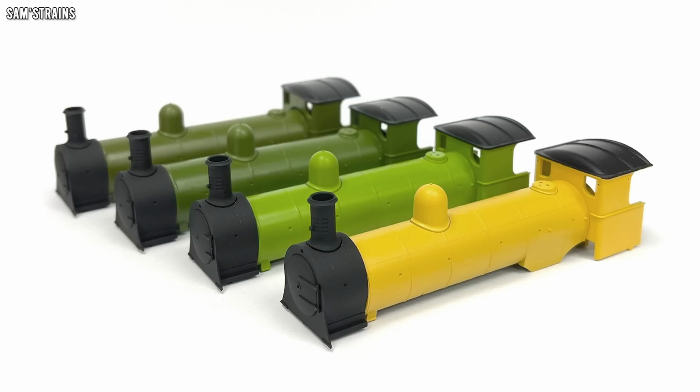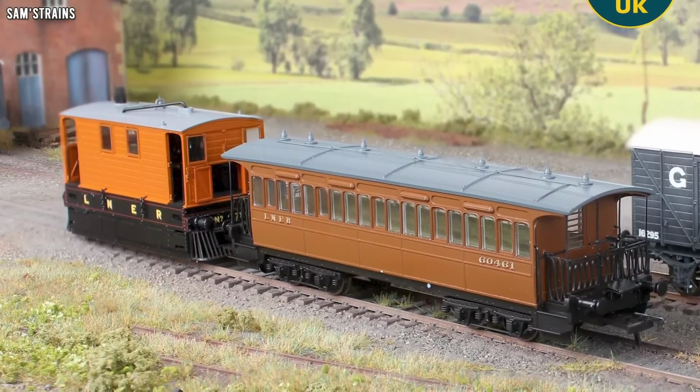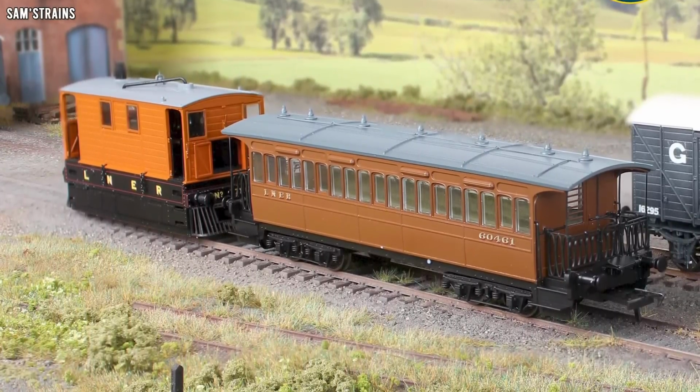But anyway, they all look great. They also have the new Wisbeach and Upwell tram cars available now to buy. Now these look really excellent and detailed, and I've heard some good things about them.